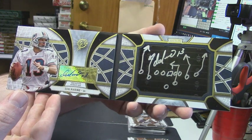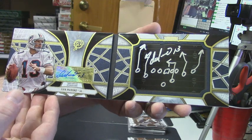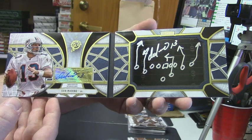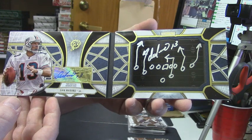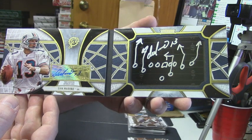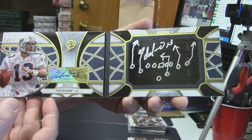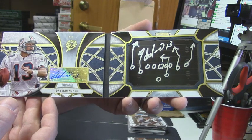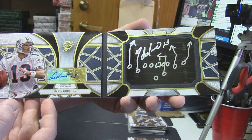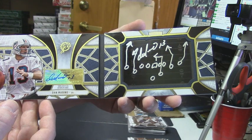Dan Marino, signed and drawn playbook. He drew the play, signed the play, signed the other side, 1 out of 5. Just spectacular looking. It's really one of the nicest things I've ever seen. Shakes would certainly have crapped his pants right now. I'm only barely holding in. Drew the play, signed it on both sides. 1 of 5.